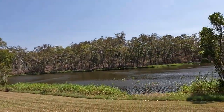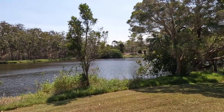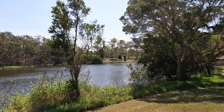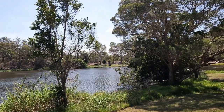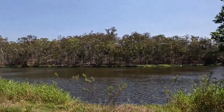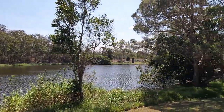Here we are back at the old Gladstone water supply. There's a man-made dike, earth wall over there. I think that concrete tower had something to do with the old pumping station. The pumping equipment was on the other side of that earth wall.